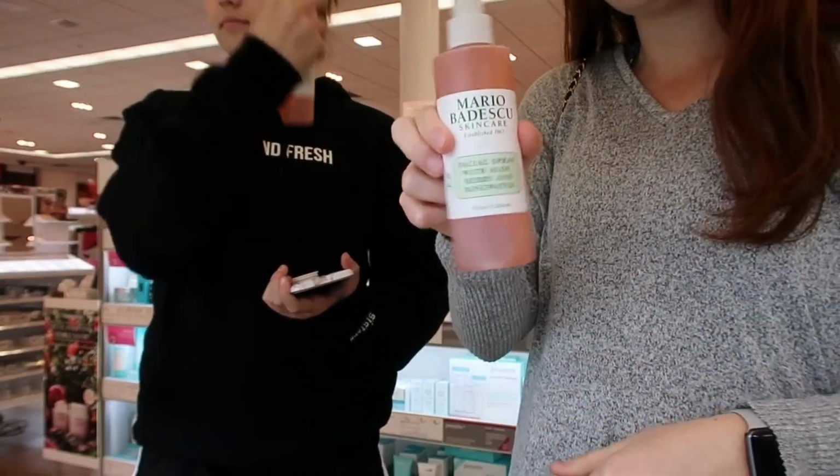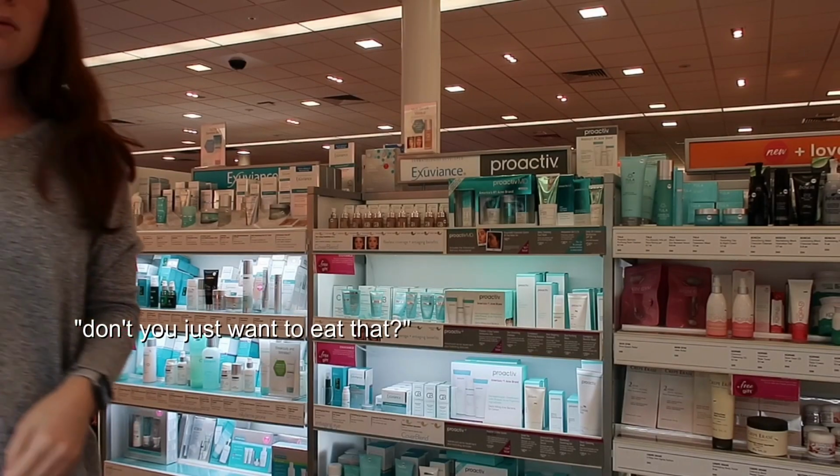This is the best one. Don't you just want to eat that? I literally, every time I put it on my face in the morning, I want to eat it. Because it's true. How cute. We haven't tried this one. Guess we have to spray it.